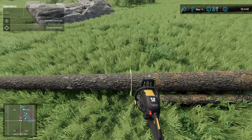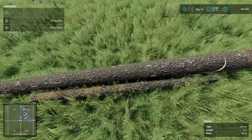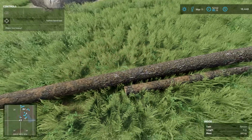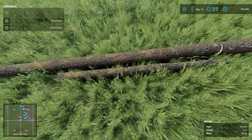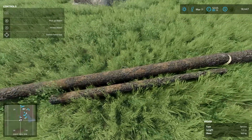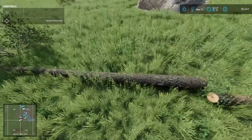That's close enough. I think maybe right there would be roughly 4 meters. It's looking fairly close. Nah, I'm off by a 0.1. Doesn't seem to want to sit still there. This one's a little long, but it's okay.